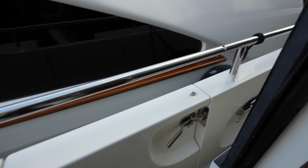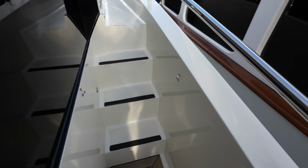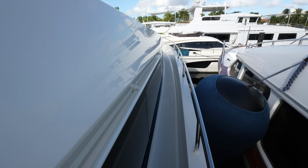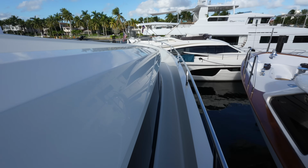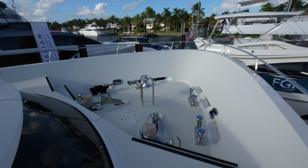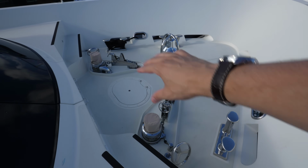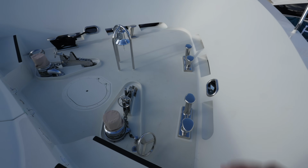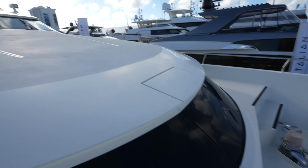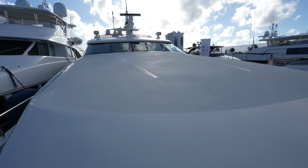You have the side boarding gate right here, in case you have to board from this area. And then we will be able to access the forward deck right from here. And all the way forward, you'll see this is mostly a business end. You have the bell, all of your anchor gear, your huge cleats. And then if you really wanted to, you could throw some sun pads up here in this space, although you have plenty of lounging space up on the Flybridge, so we'll get to that momentarily.